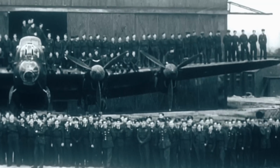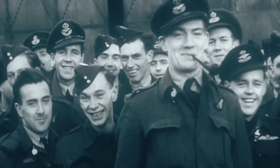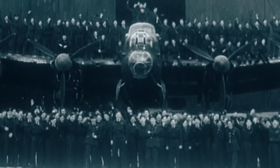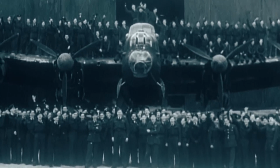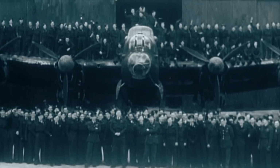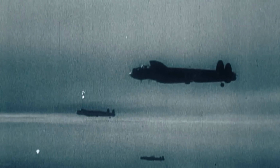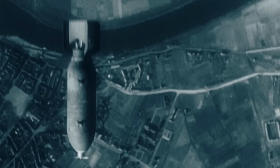The Lancaster was one of the most iconic machines of World War II, a big, slow-moving bomber that operated in huge formations. The Lancaster was not intended to evade enemy defenses so much as beat them into submission. But the years after the Second World War saw a shift in thinking when it came to strategic bombing.